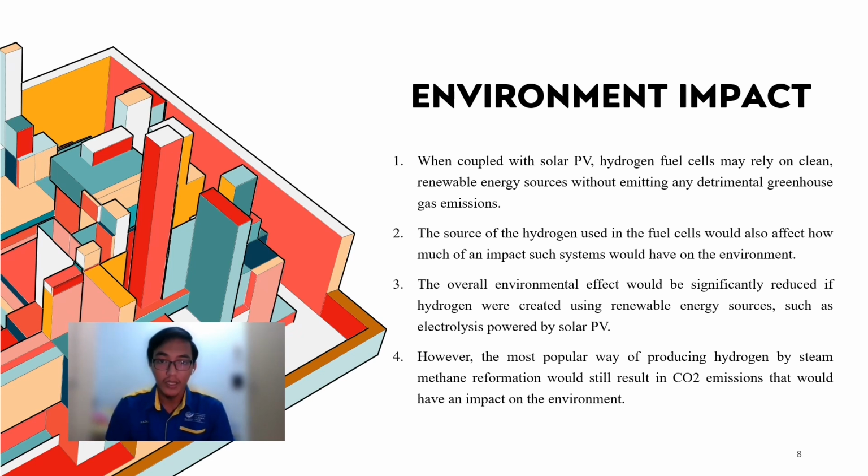And the third one is the overall environmental effect would be significantly reduced if hydrogen were created using renewable energy sources such as electrolysis powered by solar PV. And the last one is, however, the most popular way of producing hydrogen by steam methane reformation would still result in CO2 emission that would have an impact on the environment.